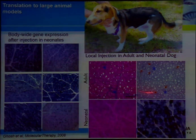So this is an evidence of that. Adult dogs treated with the therapy and neonatal dogs, and you can see all the fibers are expressing the gene here, but not so much in the adults, because the immune reaction is clearing things off.